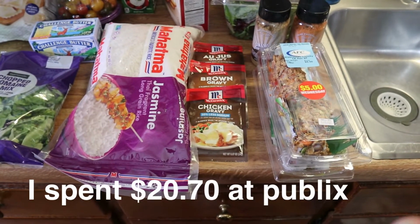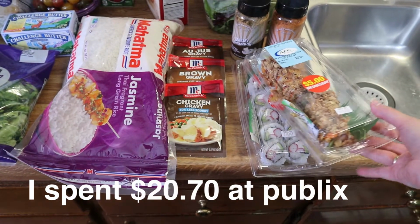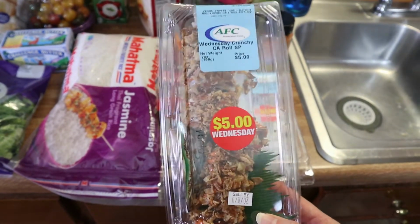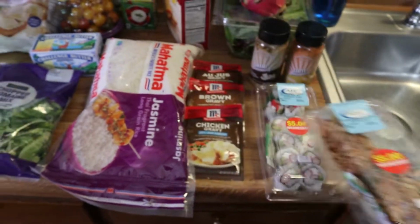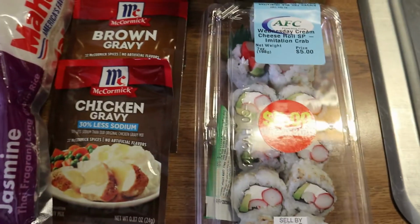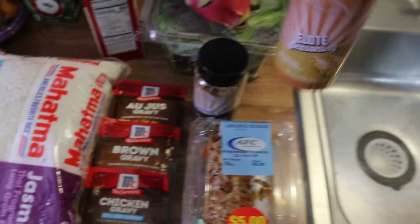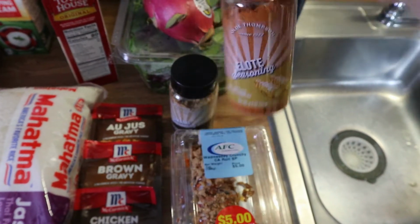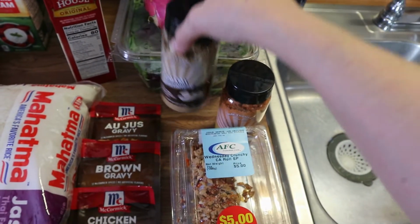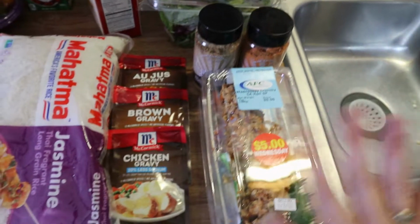Okay guys, we're going to start off with Publix. I picked up some sushi for lunch. I've just got this country California roll, and I've also got the cream cheese roll, and I also picked up this elote seasoning as well as this umami seasoning for chicken wraps, things like that. So that is everything from Publix that I picked up.